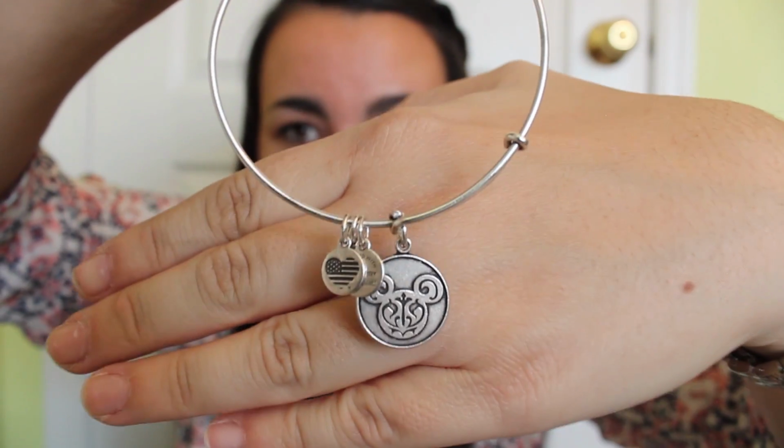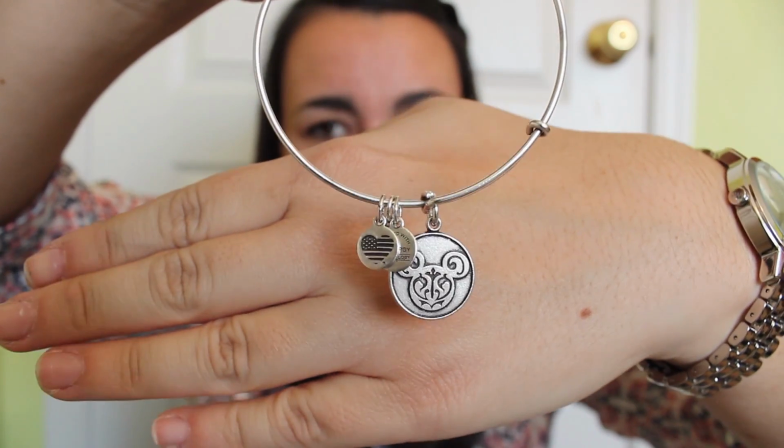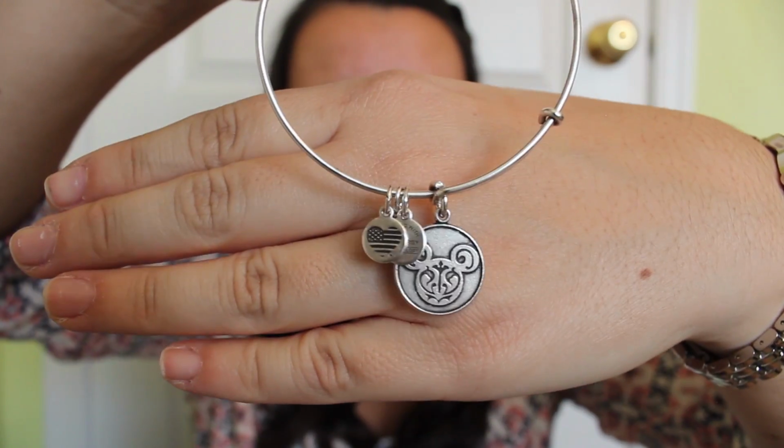So the first one was actually a Christmas present, so my mom paid for it. I just wasn't allowed to wear it until Christmas. That is just Mickey with a really pretty design, and I had wanted this one for a long time, so I'm really glad I got to add this to my collection.